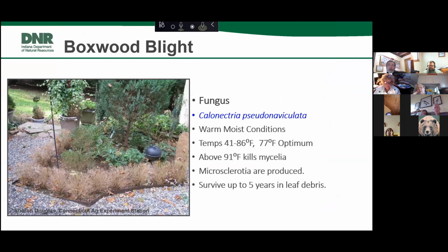Okay, boxwood blight. Now this is a disease that only affects boxwood. Calonectria pseudonaviculata usually starts appearing when you have warm, moist conditions, and when temperatures are usually around 86 degrees or so at most. Once it gets up in the 90s, it starts killing the fungal mycelia, so the fungus becomes inactive.